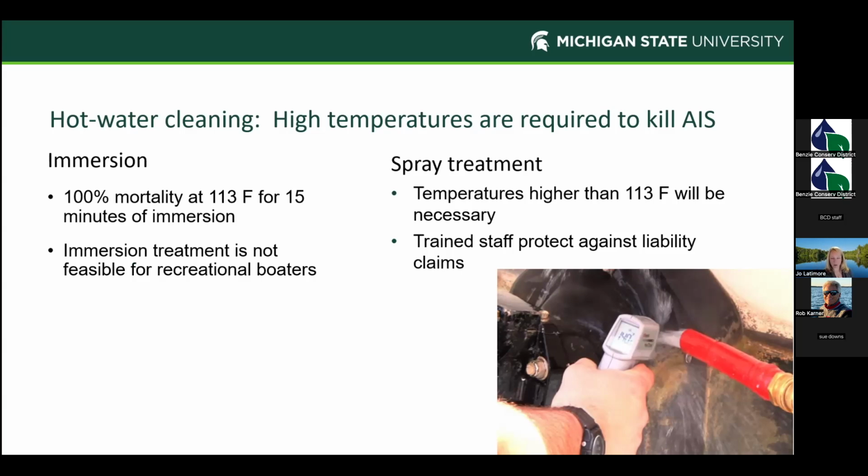So to clean with hot water, the focus is actually using water that's hot enough that it's actually going to kill the invasive species that may be on your boat. It is recommended and so forth. However, a lot of the studies out there actually looked at immersion of equipment in hot water. We can't immerse people's boats in hot water, right? We're not going to have a big tank of hot water. So a lot of the research that really emphasizes the benefits of hot water cleaning was actually focused on immersing equipment.